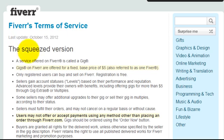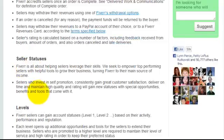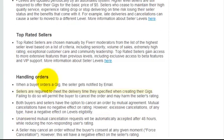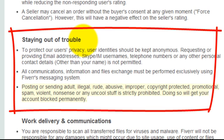Now, the reason why I say that is they give you a condensed version here explaining how it works. They talk to you about the basics for sellers, the statuses, the levels, we'll come back to this later, about top rated sellers, etc. How to handle orders, staying out of trouble. This, please read. This is essential. If you go contacting customer support and saying, why did you ban or close or suspend my account, and you see any of these things on this screen that you've done, that's probably a good reason to start off with. You've probably been banned for that. So make sure you're aware of their staying out of trouble.